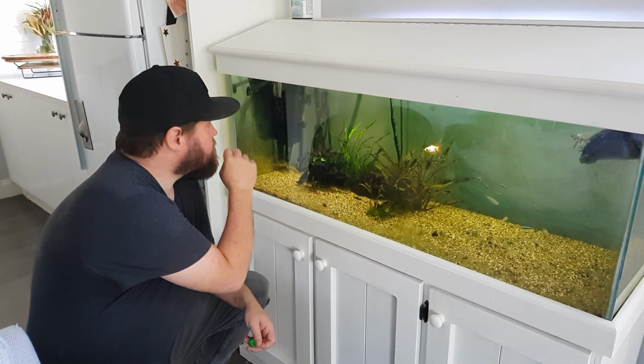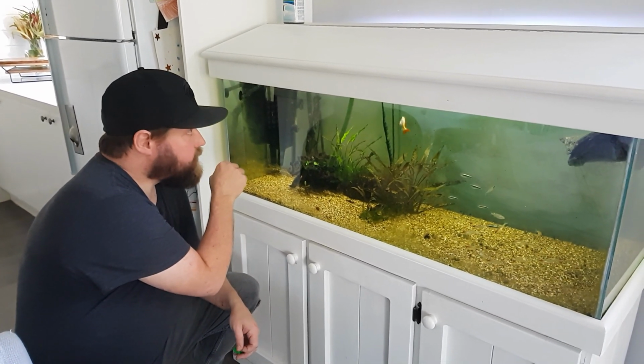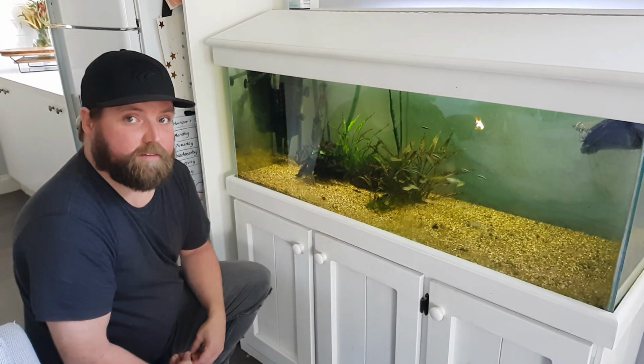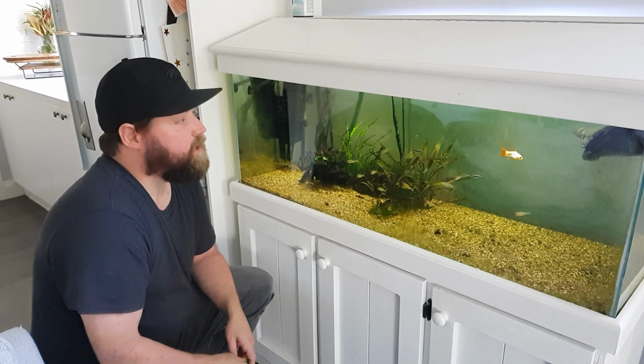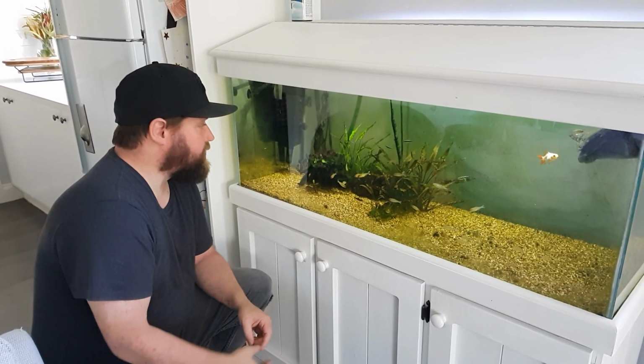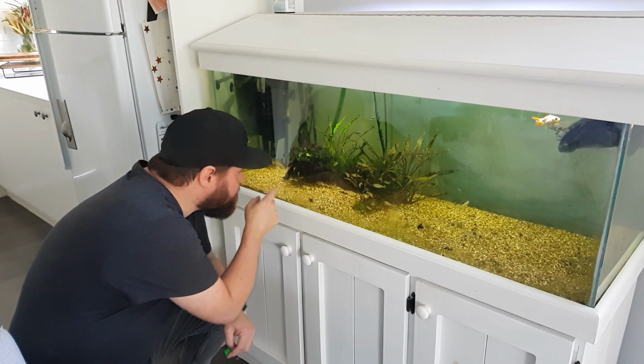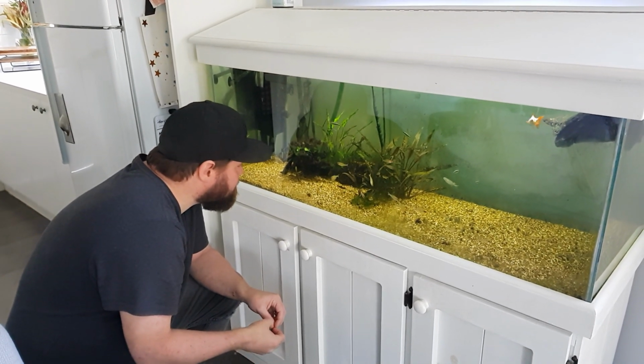I've tried a little trick that Chattanooga Ed was saying in a live stream. He said, chuck in a bunch of duckweed and see if it helps steal the nutrients that the Blackbeard's feeding on. So we'll try that. I've just noticed there is an Endler in there. There's 2 Endlers in there. Where did they come from?